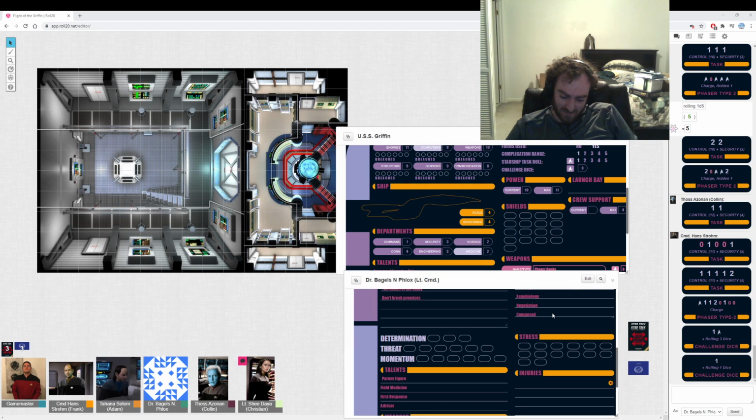She'll do that. So she'll pop into cover as her move, and she will do a fitness plus command task to attempt to regain some of her stress. Fitness plus command, which is not great. It's a difficulty 1. Do that.